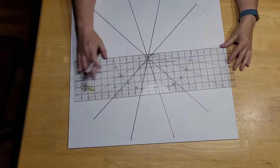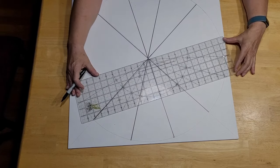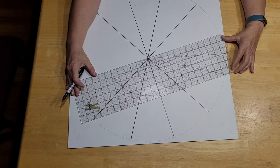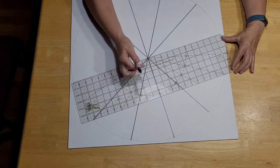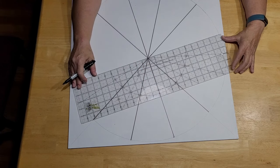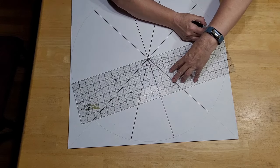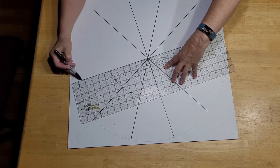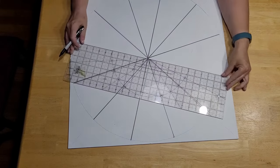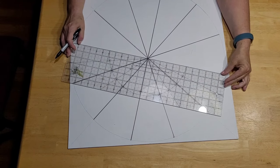So we just have these ones to do over here. And again, we're lining up that 30-degree from the outside to the middle. You can also use the 90-degree to line up over there, just to help really align things if you're not sure if you've got it quite right. And this is, as I mentioned, the key component to this. Once you have these spokes laid out, the rest is nothing but drawing straight lines and no measuring.